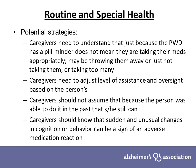And caregivers also need to be aware that sudden and unusual changes in cognition or behavior can be a sign of an adverse medication reaction or just a medical condition. So the more they're taught to really tune in to those sudden and unusual changes, the more likely it is that they'll be able to, with the doctor's help, identify what's going on and try to fix or treat it before the person ends up going to the hospital, for example.